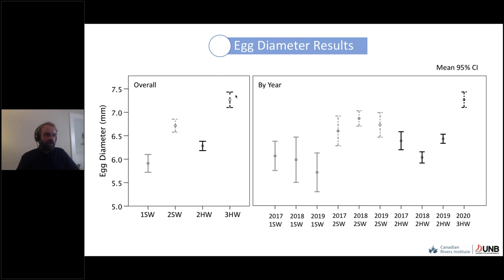But at the same time, it is a surprise that the 3 hatchery winter fish that we looked at during 1 year of the study exhibit the largest egg diameter, and they are significantly larger than all the other groups. And this is kind of surprising, since in wild fish, it has been well documented, also in the Miramichi, that egg diameter closely correlates with length of the female. And if you remember, the 3 hatchery winter fish had a significantly reduced length compared to the 2C winter fish, but had no difference in weight. So this finding came a little bit as a surprise.